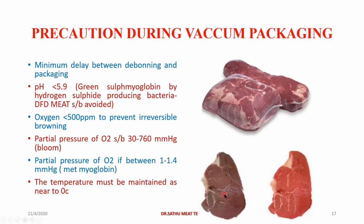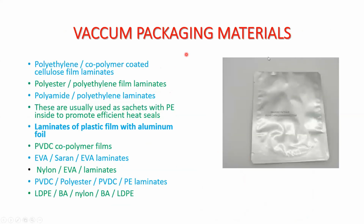And if you want to have an extended shelf life, see that the temperature of this vacuum packed meat is always maintained near 0 degrees centigrade. That will help to extend the shelf life of the vacuum packed meat also. For the vacuum packaging materials, as I already told, we can go with laminates. Normally film laminates, plastic films with aluminum foils, will be used, which we have discussed already. So these are the different laminates that you can use for vacuum packaging.